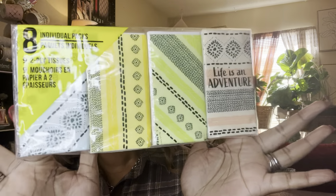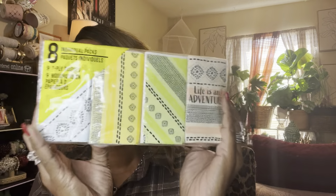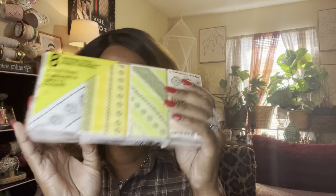Okay, we're done with the food, y'all. Okay, so I did pick up some of the individual packs of the tissues. I like to keep these in my car and in my purse. You get 8, so that's a good deal. So I picked up some of those.